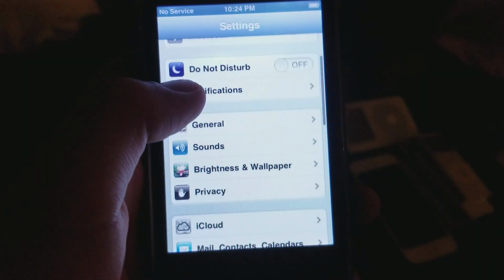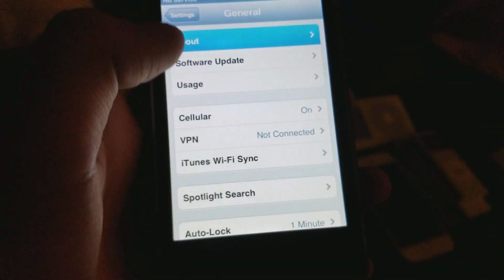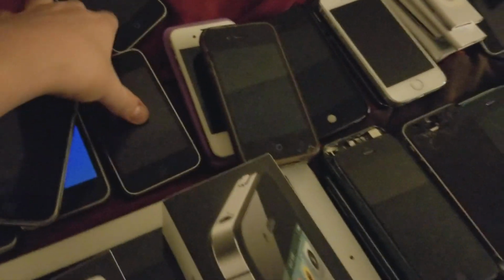And then here's an iPhone 3GS, 16 gigabytes. I got it from the Target bin. I don't think I made a video on it. The brightness is very high right now, but I'll show you. It's on iOS 6.0.1 actually. Oh, that's cool. I think you can downgrade it to that, so it's not really special.